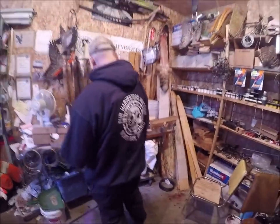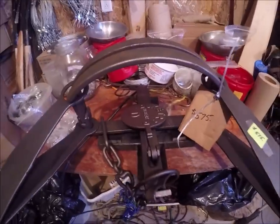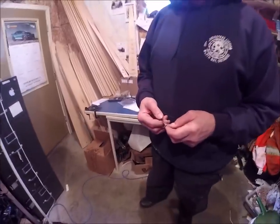Guys, I'm over here at Fur Master Jim's, and before we get started, I wanted to show you this right here. This is what we call a Labrador mosquito trap. You know, I'm just joking. That's a Labrador mosquito trap right there. Well, actually, I think Jim got one here.